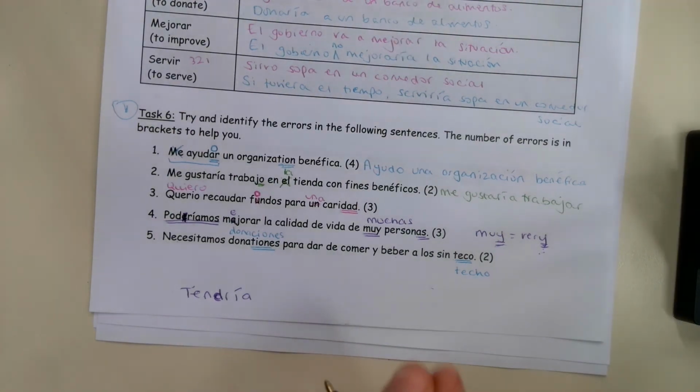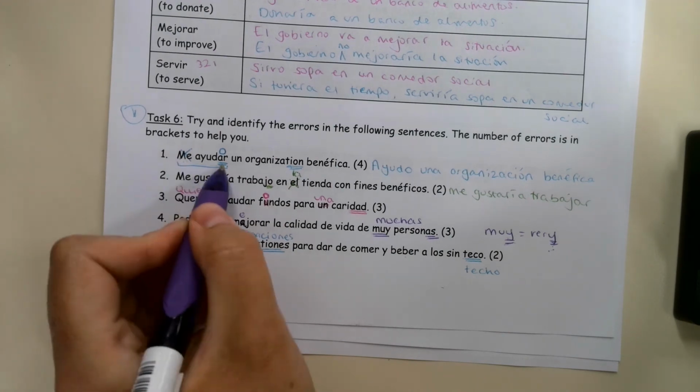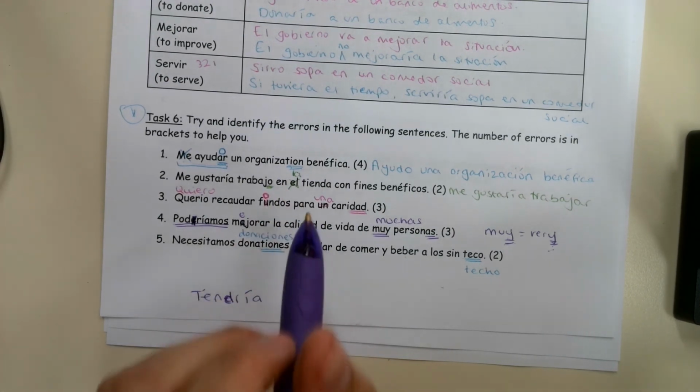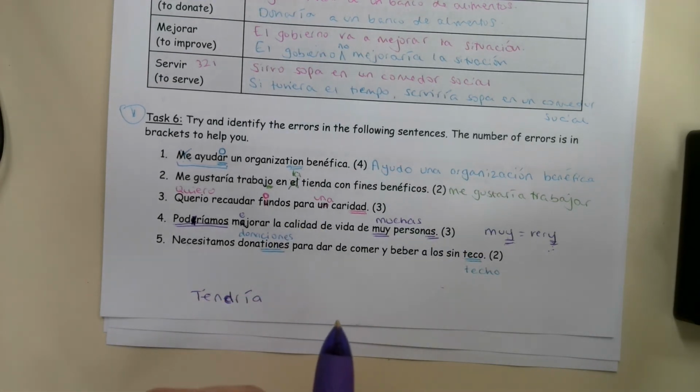These are very little things that I see quite regularly, especially things like me ayudar, and me gustaría trabajo. So just be aware of spotting those common errors in your own writing, especially if you're in a rush. If you have anything you want to send to me for me to check, I'm more than happy to check it over and give you some personal feedback.